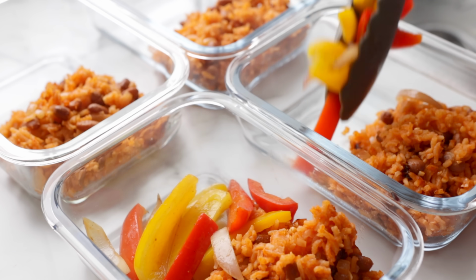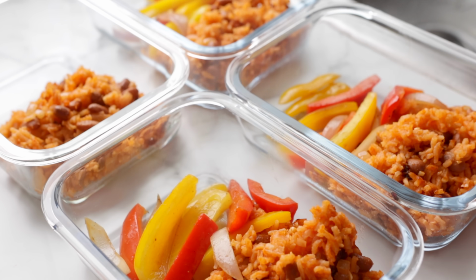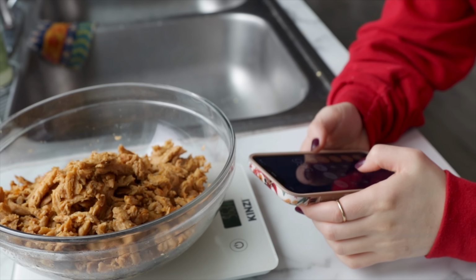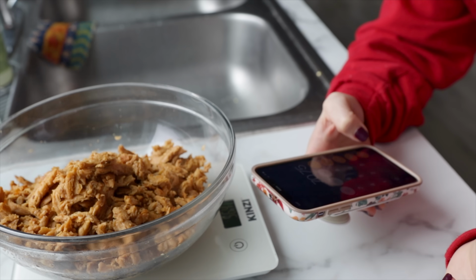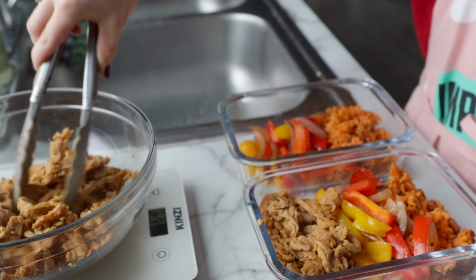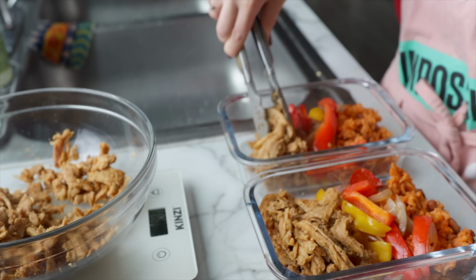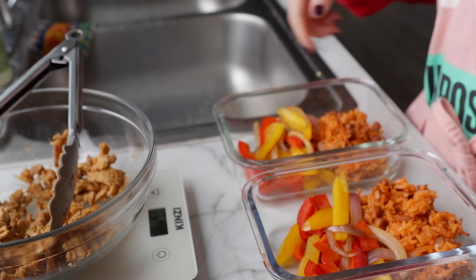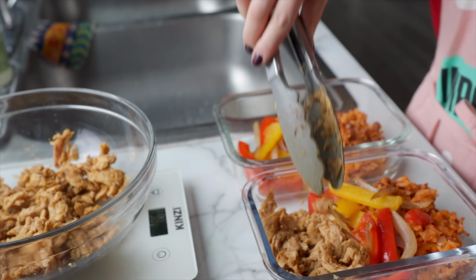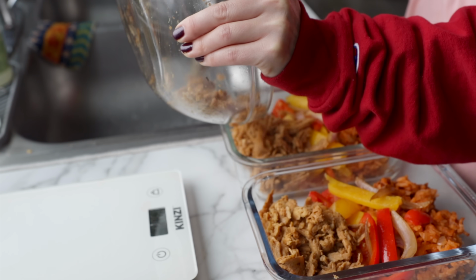Then just a quick tip if you are interested in tracking any of the nutrition for these meal preps and you're kind of new to that. To calculate the serving size for the soy curls, for example, I weigh out the entire batch in a large bowl, and then I divide that weight by the number of servings in the bag, in this case 8. What that gives you is the weight for a single serving, and then I multiply that by 2 because I was planning to put 2 servings of soy curls per each of my meal prep containers.